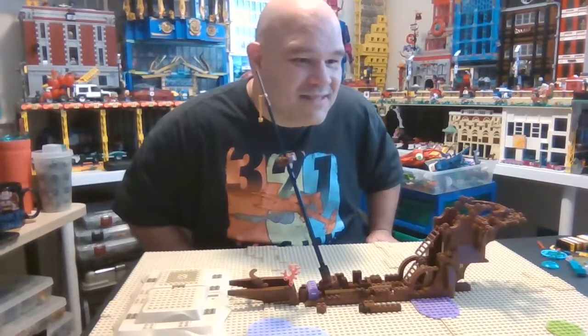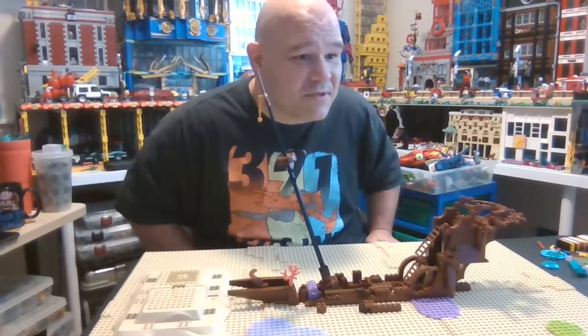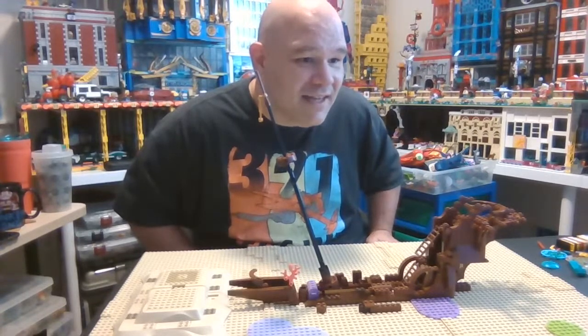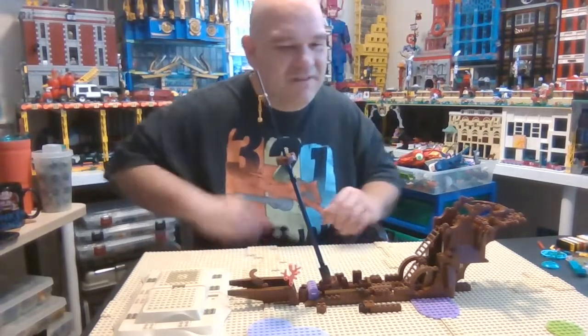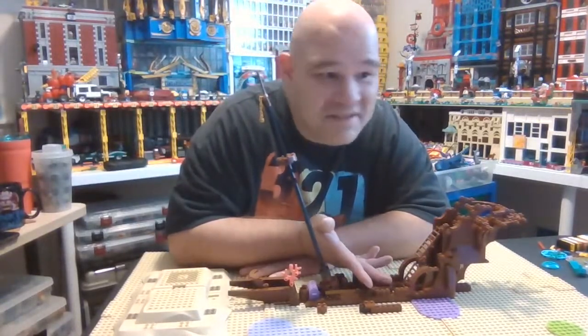Yoda's house colors, yeah, that is pretty nice. Yoda's swampy house, yeah. Thanks for the. I think it looks good. I think it looks good too.